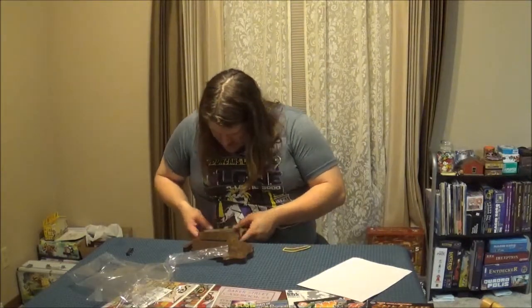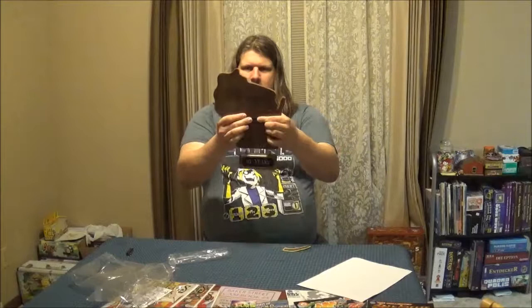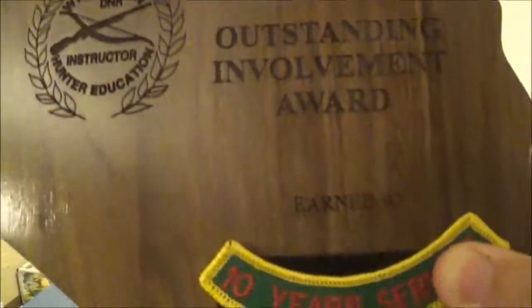So, Wisconsin DNR Hunters Education Instructor Outstanding Involvement Award for dedicated services as a volunteer Hunters Education Instructor. And I have the 10-year banner put at the bottom. Alright, so there we go. And an arm patch for 10 years service.